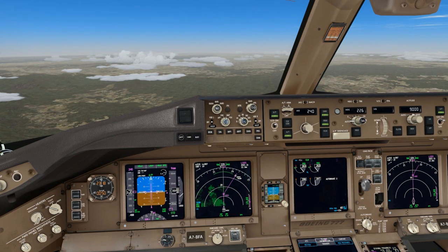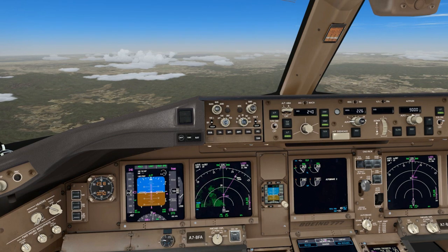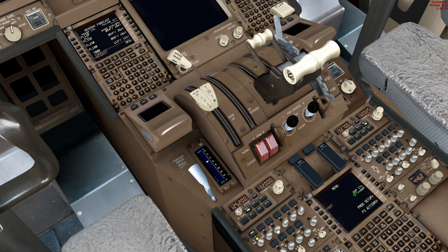Velocity, contact Melbourne approach on 132.0. Approach 132.0, Velocity 880, good on. That'll be us soon, 132.0. Should I edit on this one? And listen to this again.